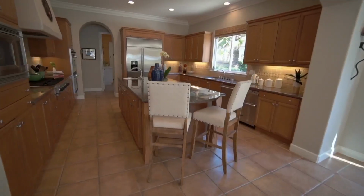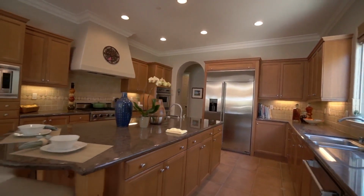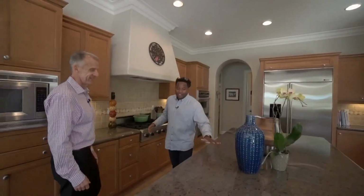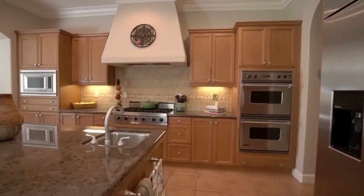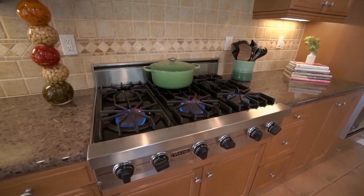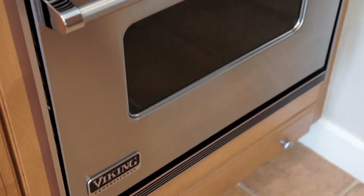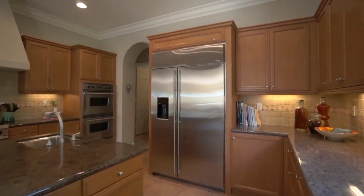Let's kind of head over to the kitchen. I'll share with you more of what that offers. I mean, what is a big luxury home without a big center island? Yeah, and here it is. This is where people love to congregate. And again, you've got the finest of appliances. You've got Viking 6-burner cooktop. You've got double Viking ovens, built-in refrigerator. And again, just everything being updated and open and ready for entertaining.